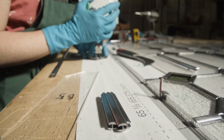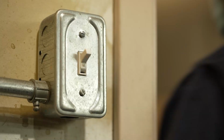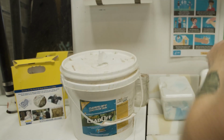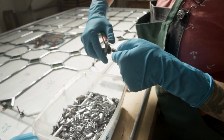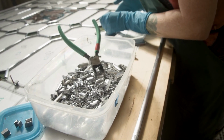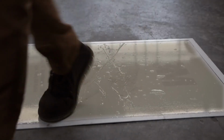To avoid being exposed to lead, be aware of where it's been and where it's going. For example, touching a light switch, opening a doorknob, or using a phone. Lead contamination can happen easily, so be aware of exposure to your skin or clothing and when handling tools or equipment so you don't track lead out of your work environment into other places.